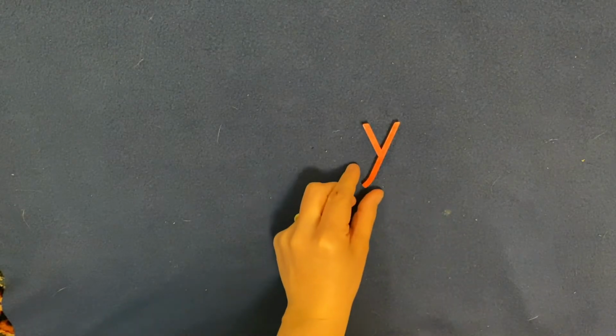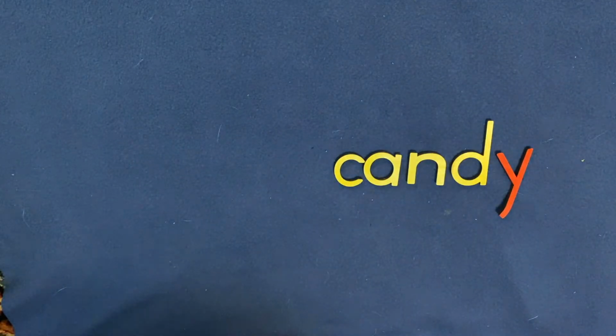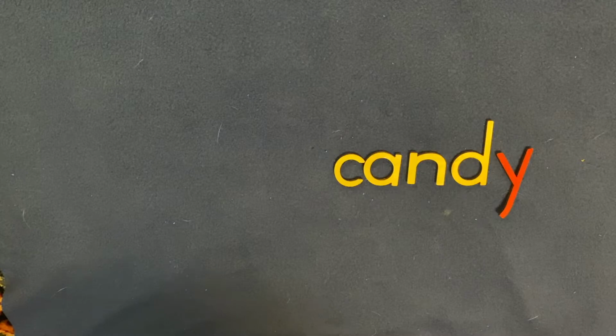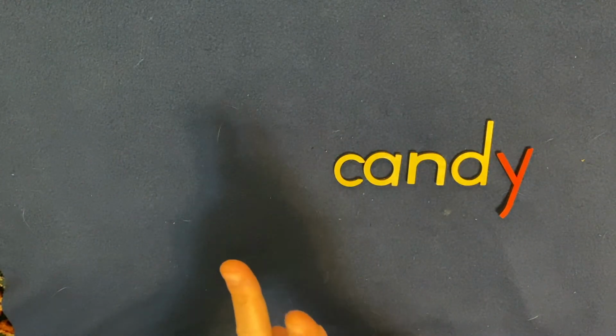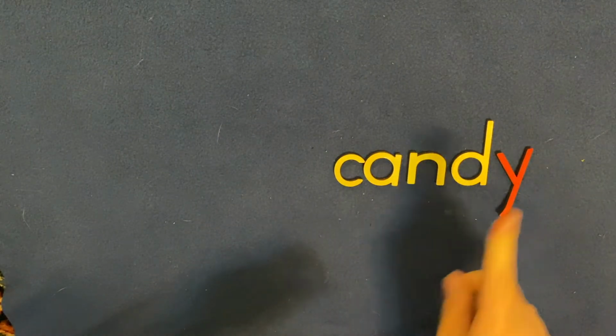Okay, let's look at the next thing that our Y can do. The letter Y can make the long E sound when it comes at the end of a two-syllable word. So it makes a long I sound when it comes at the end of a one-syllable word, but when it comes at the end of a two-syllable word, it says the long E. So let's make one. Candy. Okay, so two syllables, and the E sound is coming at the end of that two-syllable word, so it's spelled with a Y.